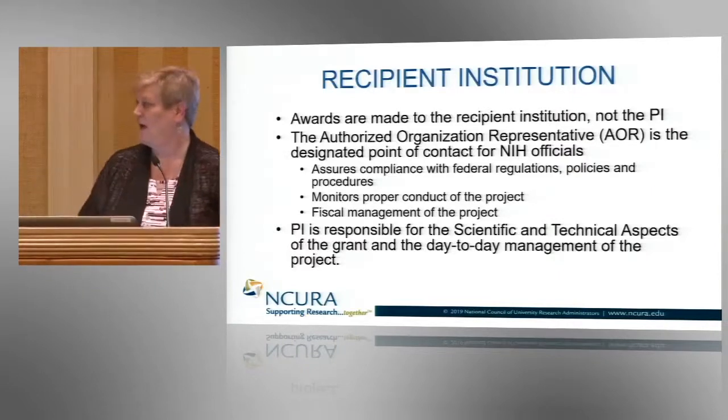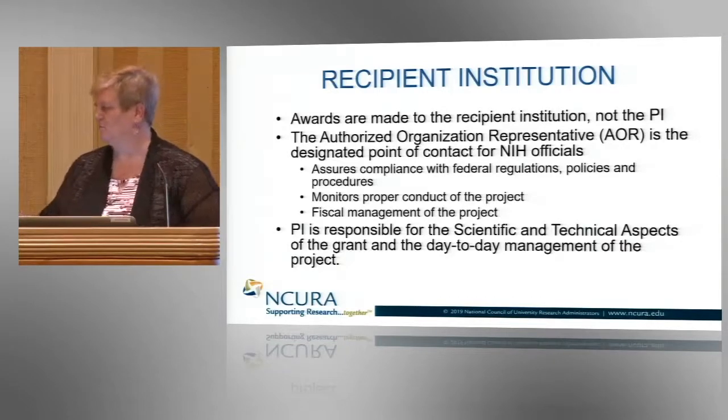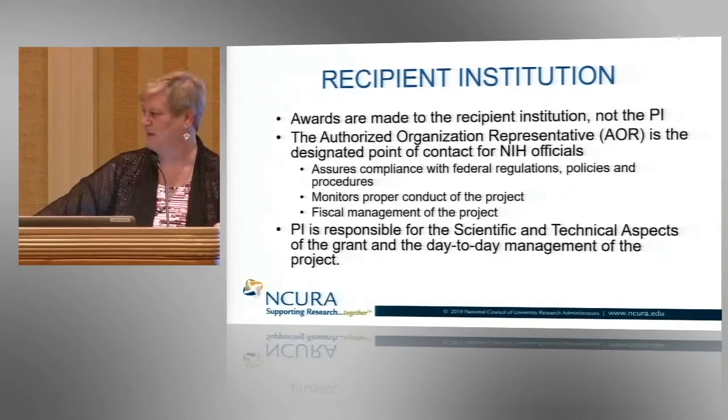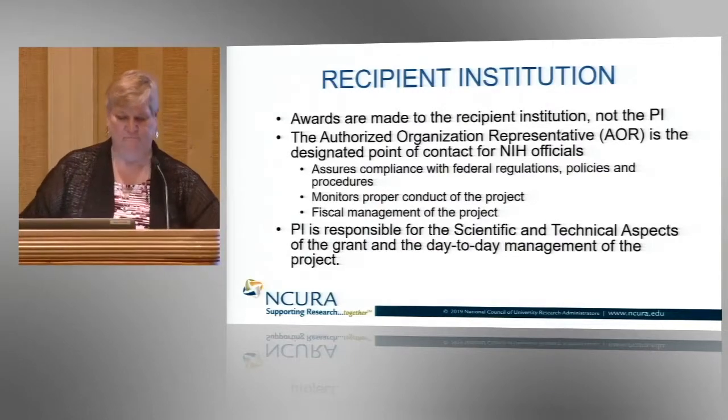Okay, so I can tell you why we show it, and I think it's pretty much the overarching reason. Subrecipients usually are given a portion of the funds, and we need to know where the performance sites of the research are going to happen. Do you want to expand on that? Yeah, I want to make sure it's very clear that even under a multi-PI scenario, we only have a contact institution.